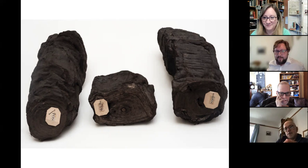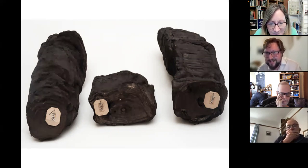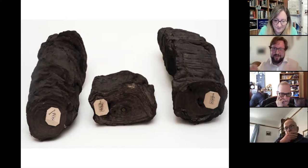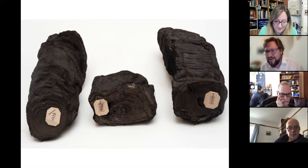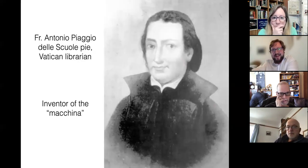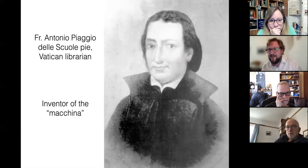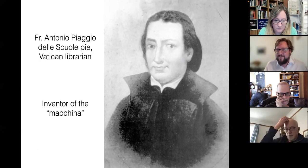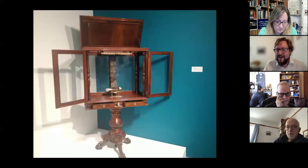So the papyrus roll was carbonized in the ancient world. You can see the spirals still in the carbonization. You can see the circular structure, sort of flattened, irregular oval structure. And they need to be unrolled. They were unrolled by this guy, Father Antonio Piaggio, who was a Scolopian monk and one of the Vatican librarians. He invented a machine, which we just call Piaggio's machine, or La Macchina di Piaggio, which looks like this.